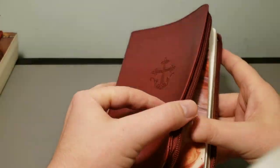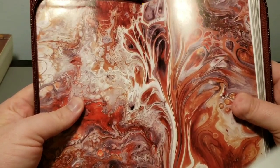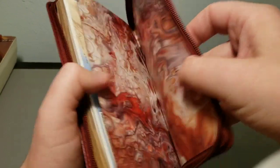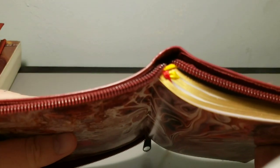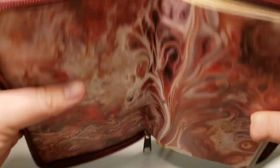But of course, as I love to show off with New Rome Press, man, that inside cover. That is beautiful. My goodness. And sturdy. Let's see if we can get a good shot of the binding in there. Look at that. Huh? Right?